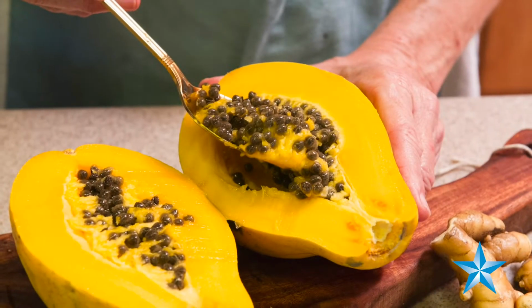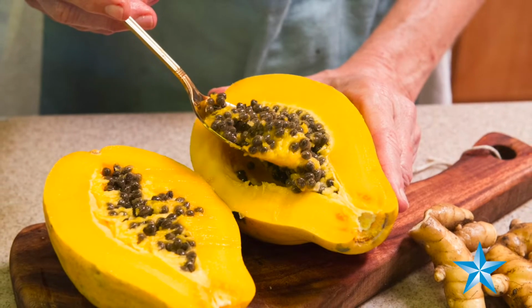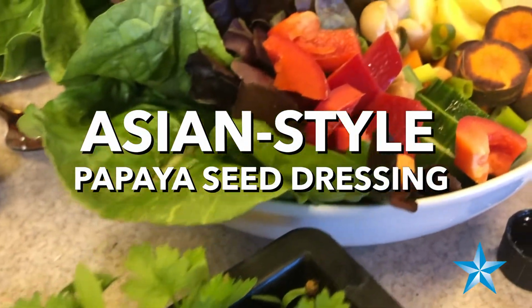So everywhere you look, there's papayas in Hawaii. I prefer the non-GMO type, and this one actually was grown on the property that I live on, and it is delicious. If you look outside my window, you'll see the tree is full of them. And one nice thing about papayas, they're all year round in Hawaii, so you can make this dressing anytime you want.